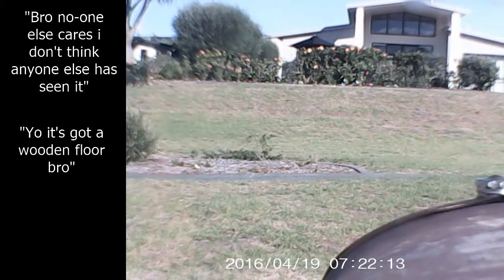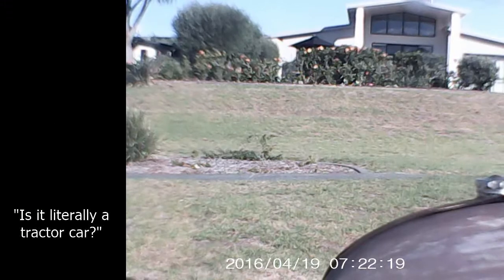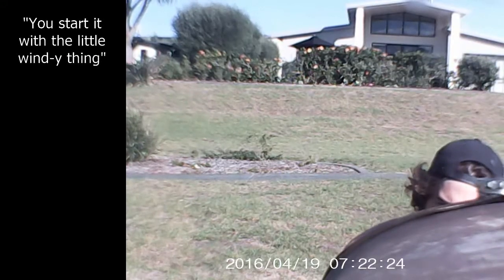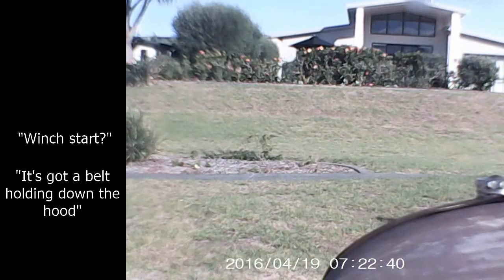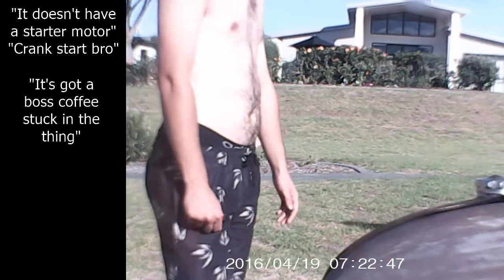Oh, bro. Yo, it's got a wooden floor, bro. This is literally a tractor car, bro. Bro, you started with the little windy thing. Awesome vintage car stuff. This thing's old. It's got a belt holding down the hood. Oh, it doesn't have a starter motor. It's got a crank start, bro. What? It's got a Boss puppy stuck in the thing.